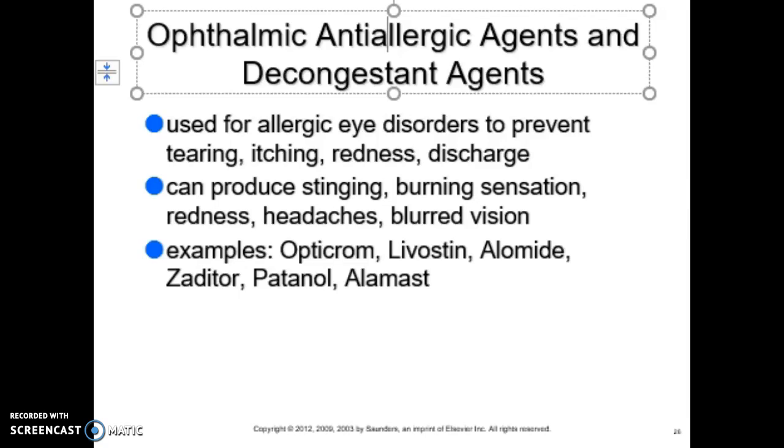So cromolyn sodium alleviates symptoms by preventing histamines from producing allergic reactions, and it relieves the tearing, itching, redness, and discharge related to allergic eye conditions.